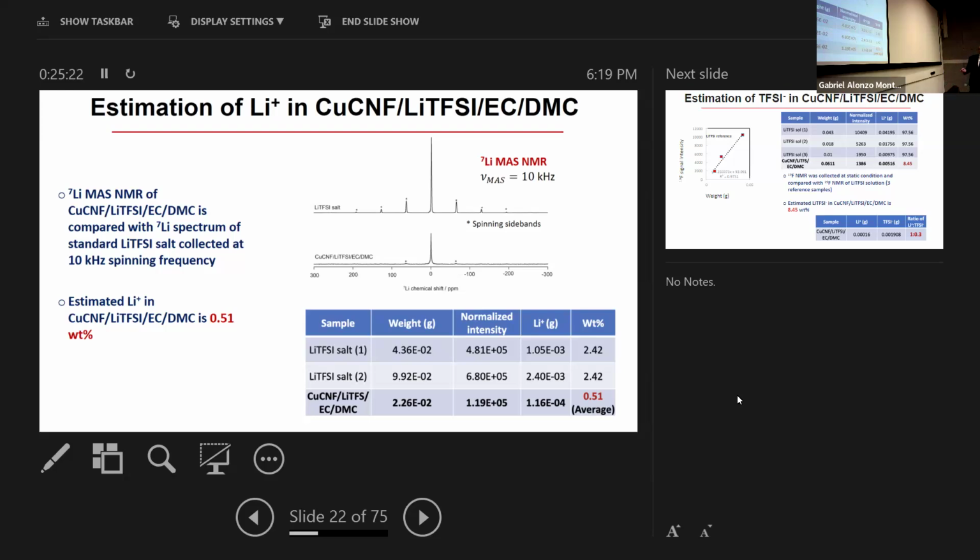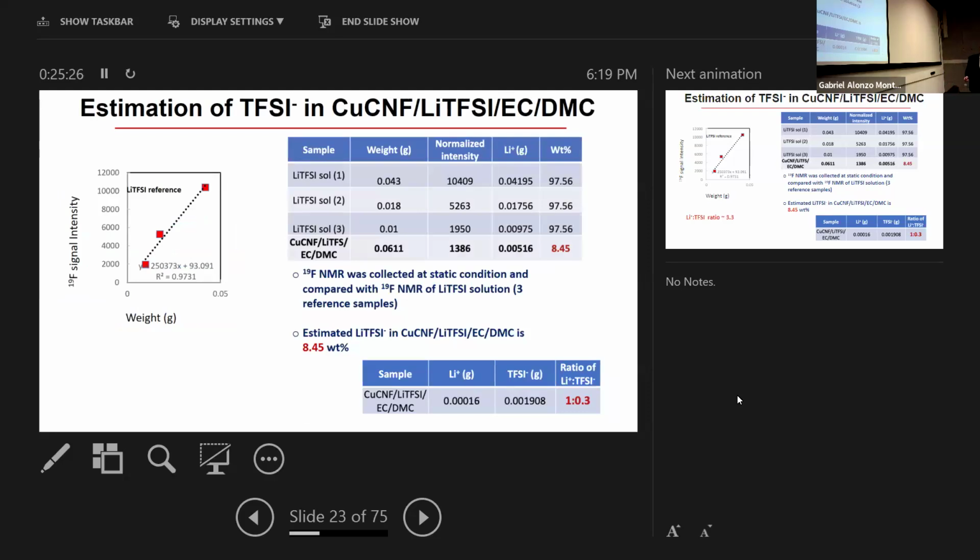So we get the lithium concentration this way. We do the same thing for fluorine. The fluorine spectra are fairly broad, so we actually had better luck by looking at solutions of LiTFSI and getting the intensity for a known amount of LiTFSI. So we have this calibration curve for our standards, and then we can back out the fluorine, the LiTFSI concentration in the actual membrane, polymer electrolyte.